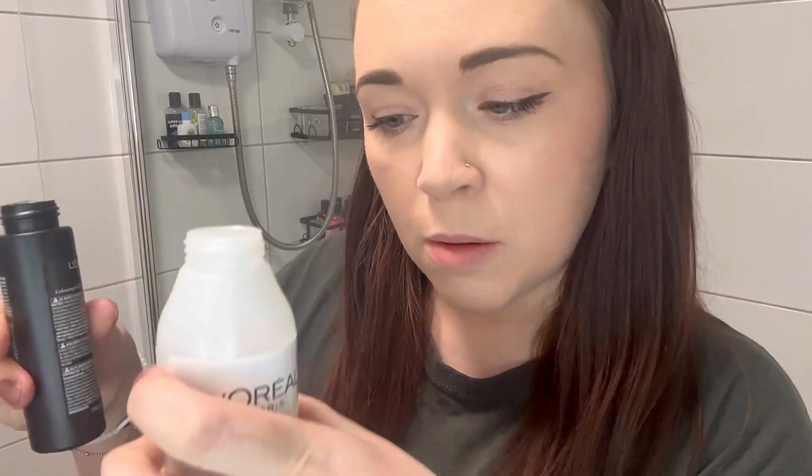So obviously we take the colouring gel and put it in the developer cream. Give that a good shake. I'm going to split my hair into two, I think. That's what I usually do, to be honest. I'm not too fussy with the way I do it. Sorry if the extractor fan is making loads of noise as well. It never turns off.